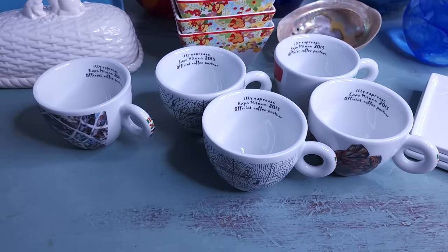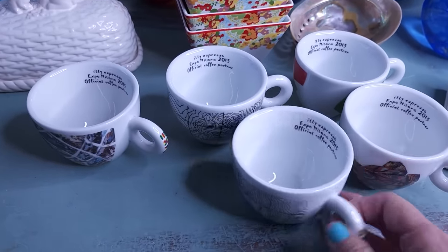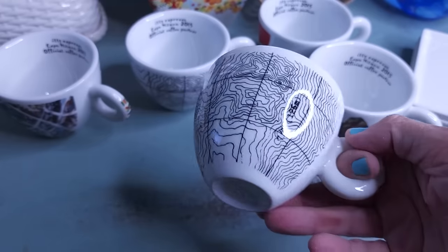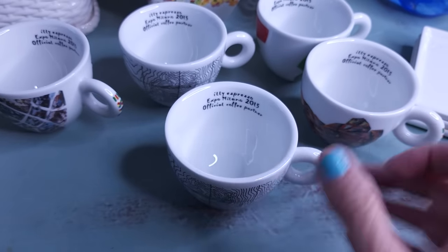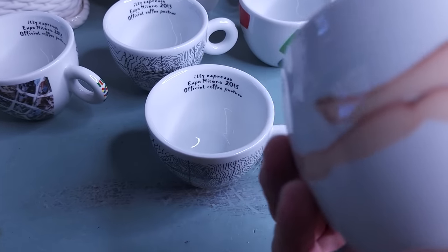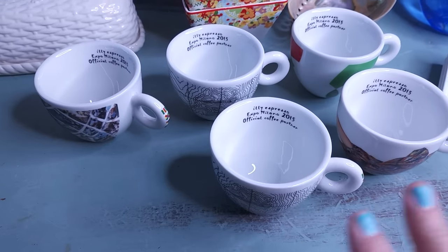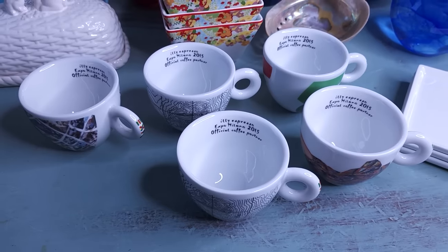This was an interesting purchase for me because it's not the normal thing that would call to me. But I did look these up in store, and these Illy Espresso art collection mugs, some of them sell for hundreds of dollars. It's probably like that whole Starbucks culture thing where certain ones are sought after. I have not actually looked up each one of these yet.